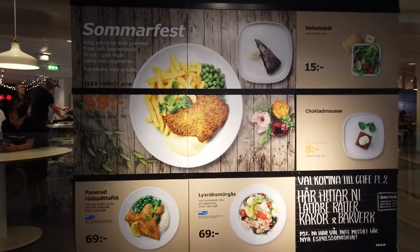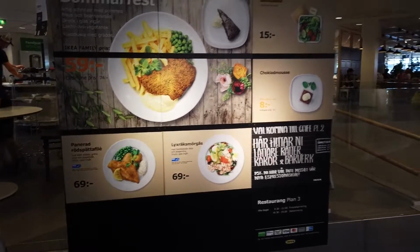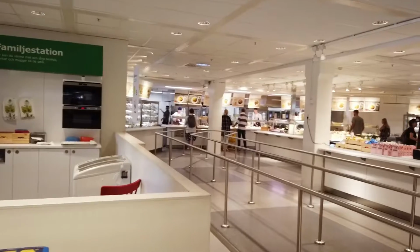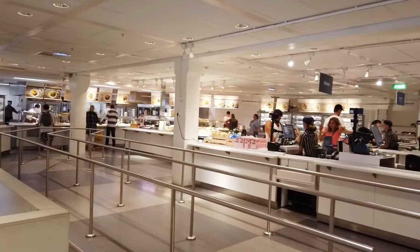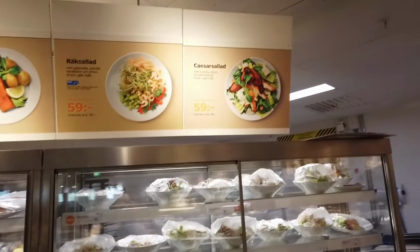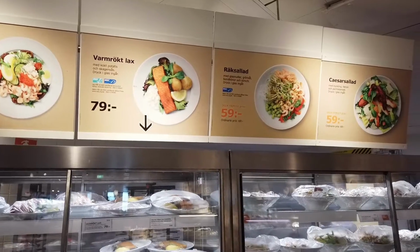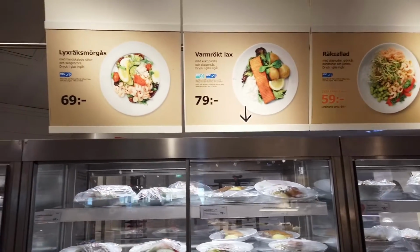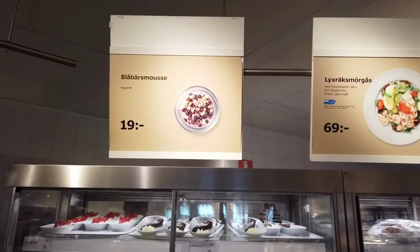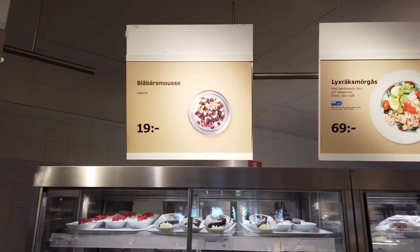Okay, so you have your summer fest. There's schnitzel with like an applesauce and fries, you know, typical IKEA restaurant scene. So let's see, Caesar salad with bacon. This has shrimp in it. I think this has salmon, like a salmon and potato salad. Shrimp again. Oh, here's this little vegan. I don't know what that is. That looks like berries and like porridge and maybe something crunchy up on top.